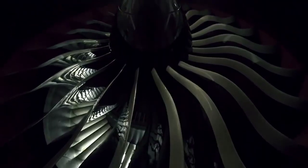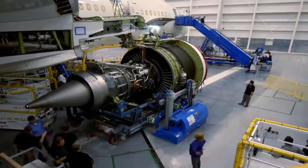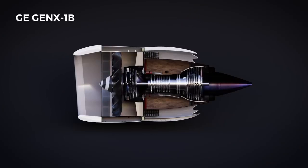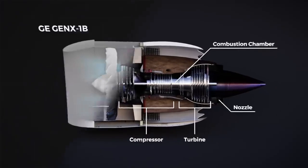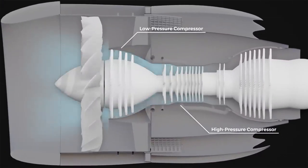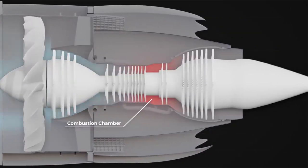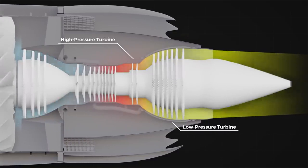The GEnX achieves this primarily through two major design features that were not possible with older engines. The first is a gigantic bypass duct that surrounds the main engine. The primary components of modern-day jet engines are the fan, a compressor, a combustor, a turbine, and a nozzle. The ultimate goal of a jet engine is to draw in air and pressurize it as much as possible, which increases the energy potential of the air before mixing it with fuel and igniting it, causing a rapid expansion and acceleration of air. The work done by the compressor is then recovered in the turbine section, which powers both the compressor and the fan.